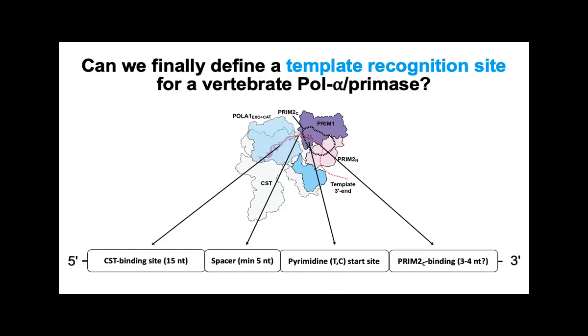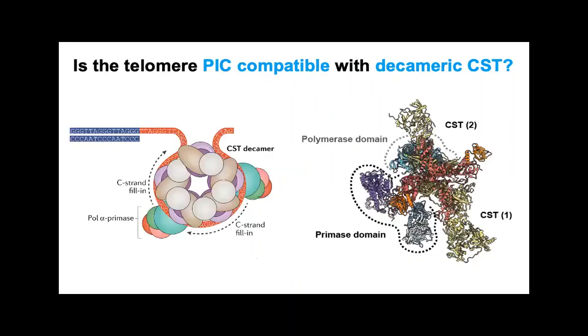So I talked about this CST Pol-a primase pre-initiation complex. But remember this story before about Decama, where we have multiple Pol-a primase recruitment? Now the next question is, is this compatible at all? This is kind of a messy overlay, but I'm overlaying a model of the Decama with the structure that we solved, and it turns out that the primase domain is theoretically okay. It doesn't clash, but the polymerase is going to be a real steric hindrance to the Decama formation. So what could be a possible explanation for this?